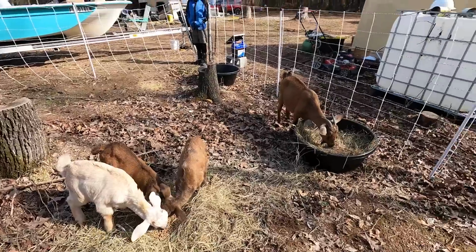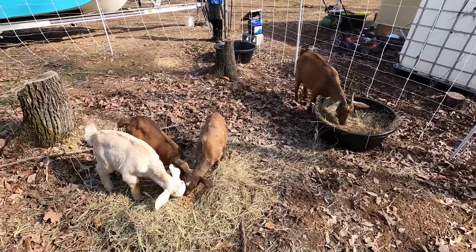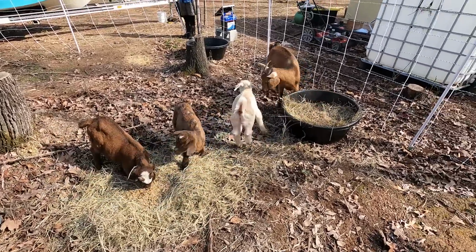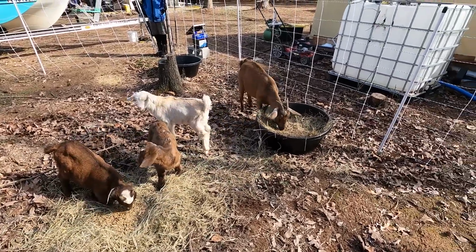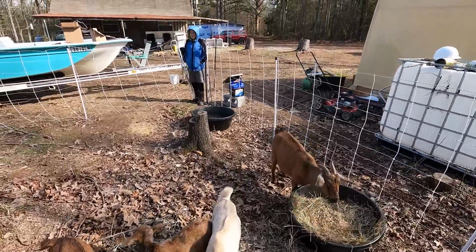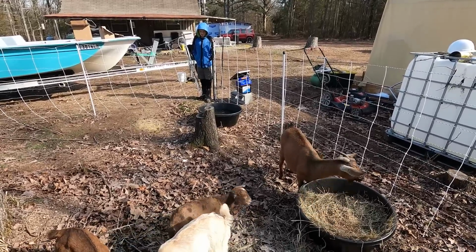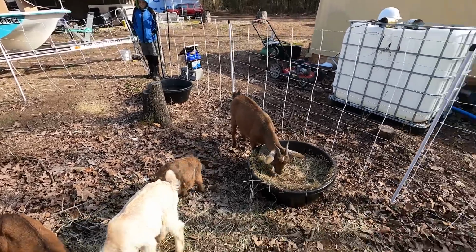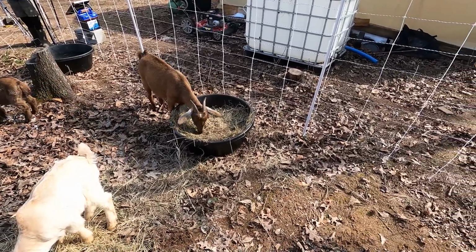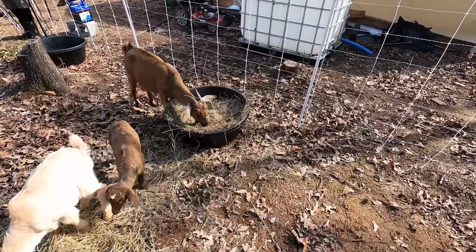Right now I'm feeding them separately because mama right there gets a little aggressive sometimes with the other two that's not hers. See? Right on cue. That was not scripted, guys. But we got their water over there, a big rubber bowl. That way if it tries to freeze, I can just hit the side of it and it'll break the ice up. And then that's a much bigger food bowl than what they need. That's why I just went ahead and put the hay in there with it. That'll end up being a waterer at some point as well.